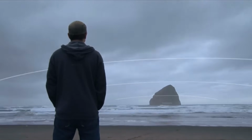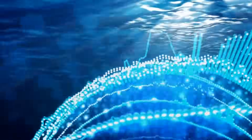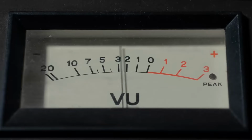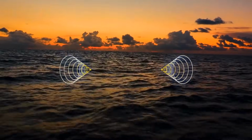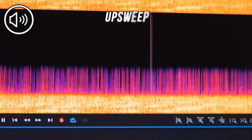For years, scientists have been struggling to explain bizarre sounds, some repeating, some heard only once, that come from the dark depths of the ocean. From bewildering hums to worrying bloops, the water transmits outlandish acoustic phenomena. One of these mysterious noises got named the upsweep.